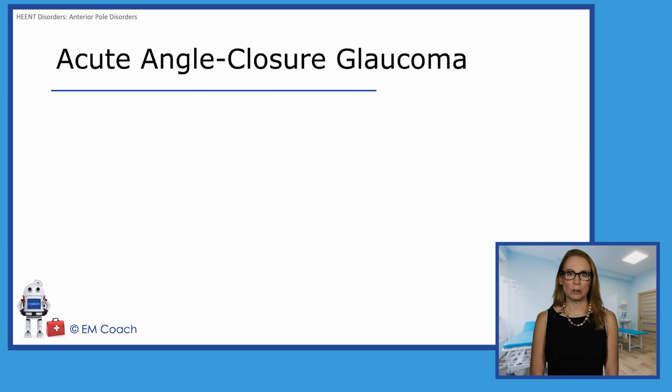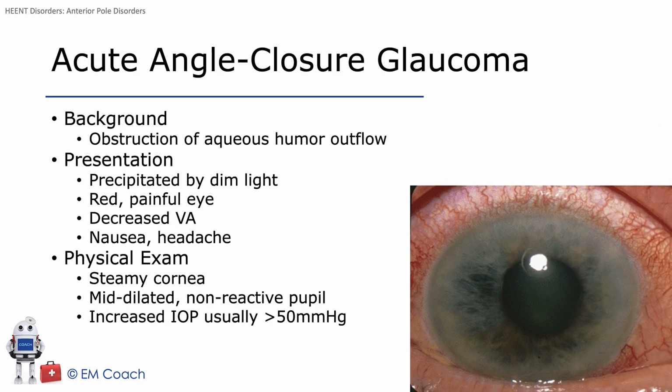Acute angle closure glaucoma. This is something we see when the outflow of aqueous humor is obstructed. Often patients will present with a mid-dilated pupil, a red, painful, irritated eye, some decreased visual acuity, and then sometimes nausea or even vomiting or headache. Often it occurs when patients walk into a dimly lit room, and the pupil dilates, and that causes the trigger of acute angle closure glaucoma.